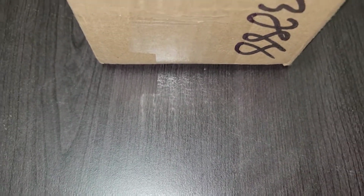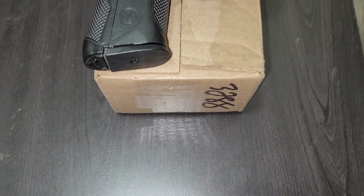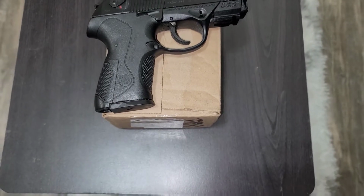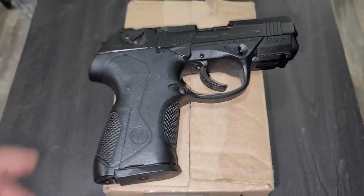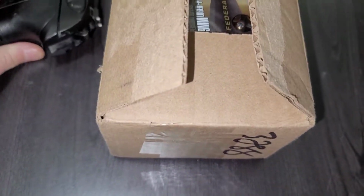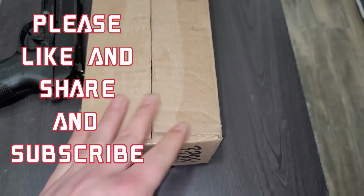What's up, everyone? John back here with another video, and today we're going to be talking about this box right here that I just received in the mail. Obviously, it didn't come with this beautiful PX4 Storm here. What it came with is my ammo.